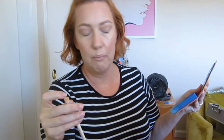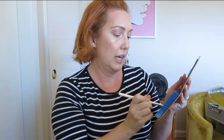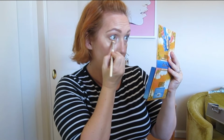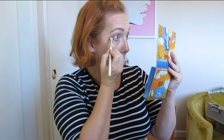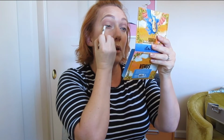I also try to do some sort of mask at least twice a week. So days that I don't exfoliate, I try to do two to three times a week some sort of mask. Masks are great because you can customize whatever kind of mask you want to what works for your skin. So again, I'm not going to necessarily recommend any specific masks, but everybody kind of knows what masks work best for their skin. If you need something more moisturizing, you get a moisturizing mask.